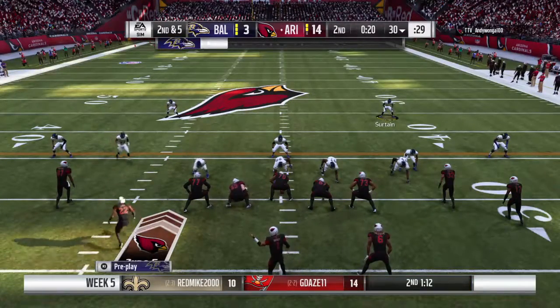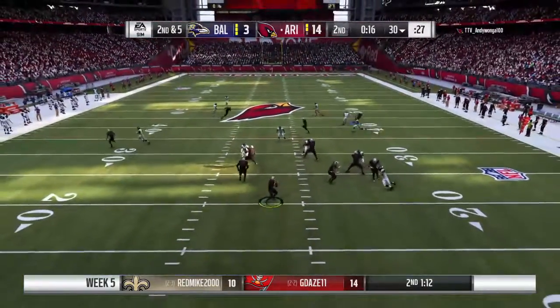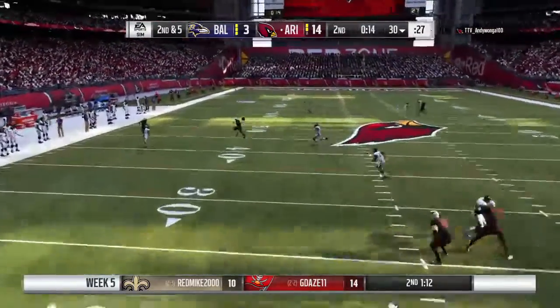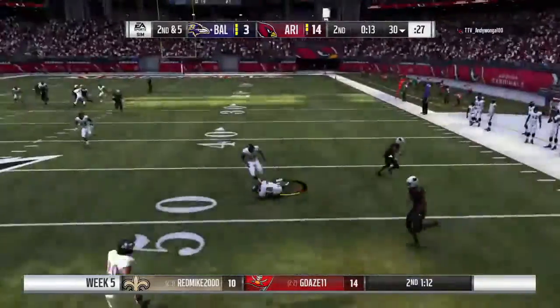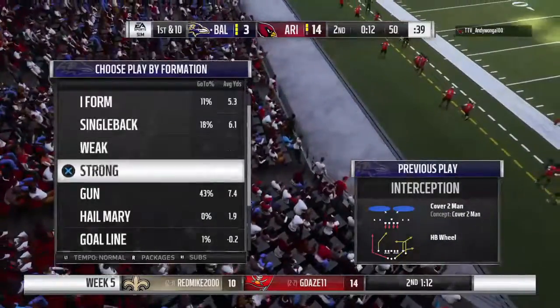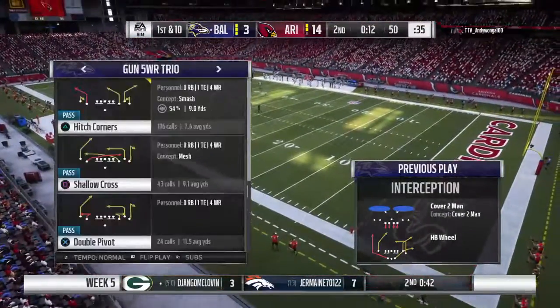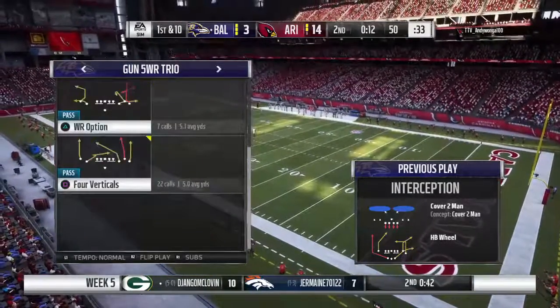Here we go now. Green 39. Looking to throw on 2nd down. Murray, and he fires one that's intercepted. Anthony Averett picks it. And a potential turning point as he'll get the football in very good field position late in this first half.